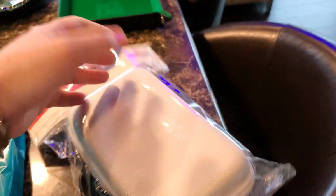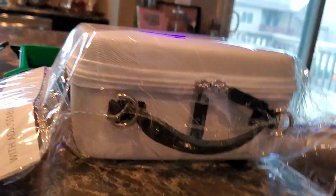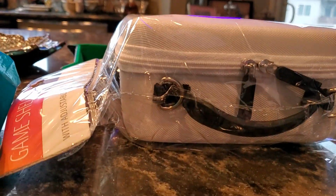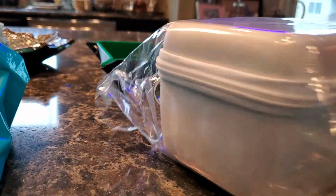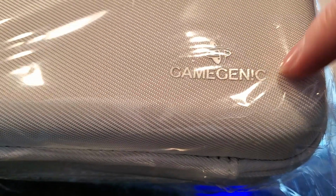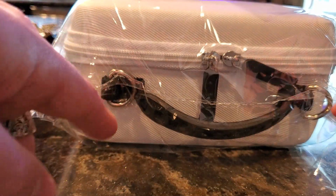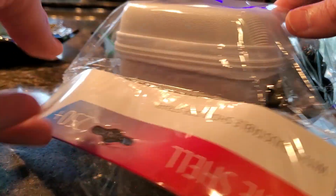Then I saw this. If you know anything about me, you know that I am in love with containers. And then I saw this. Ooh, how classy does this look? Something from Gamegenic. Is that how you pronounce it? I love the silver logo. I love the clean white design with the handle, the zippers, and a shoulder strap that apparently can clip onto there.